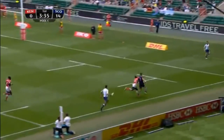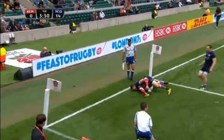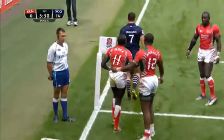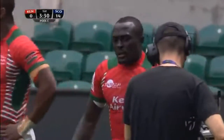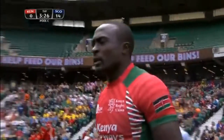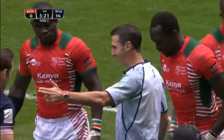Farndale's got plenty of gas, and Jamie Farndale takes on Collins Injera, but Injera, has he held him up in the in-goal area? It's Injera who comes away with the ball. What a try-saving tackle that was for Collins Injera. You agree? People will be watching Collins Injera hoping he's going to get over the other side of the pitch, but that was an epic try-saving tackle. If he managed to just roll Farndale, and he has, that is remarkable defence from Collins Injera.